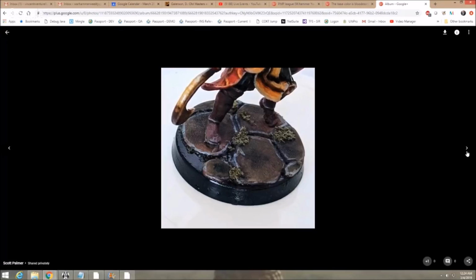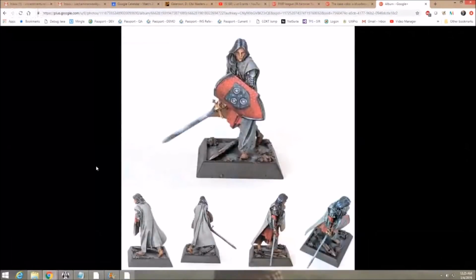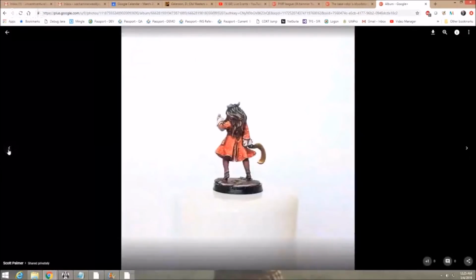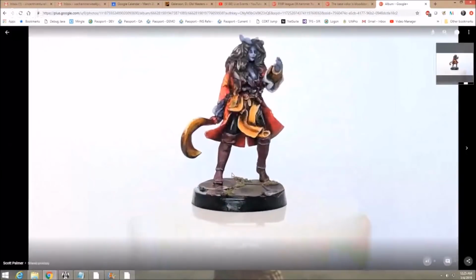Base looks nice, little simple water effect. This was the last guy we reviewed, this dude before. Yeah, must be that person's backup character. Which I love that we're painting backup characters. You must be in a very brutal game.